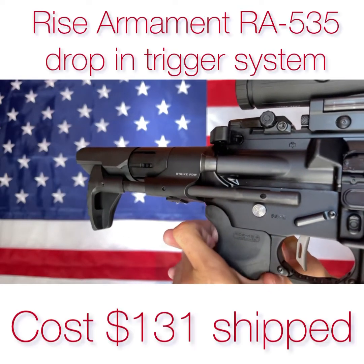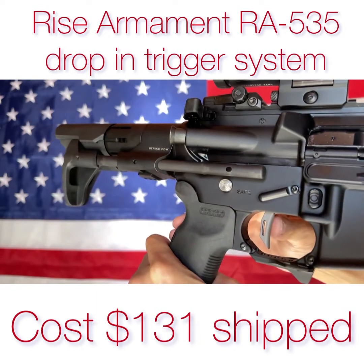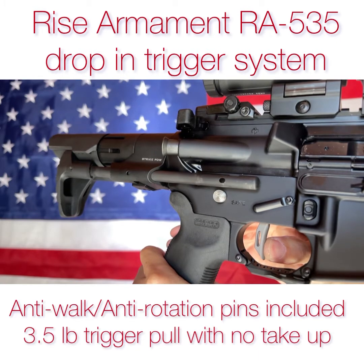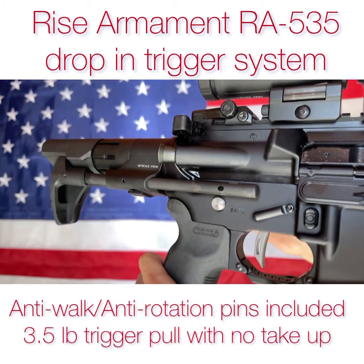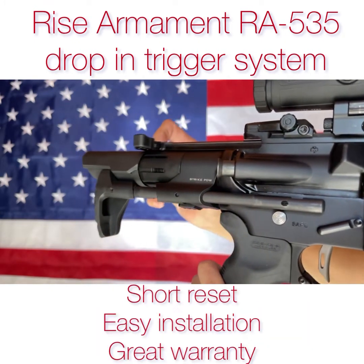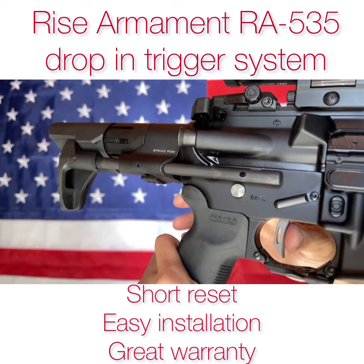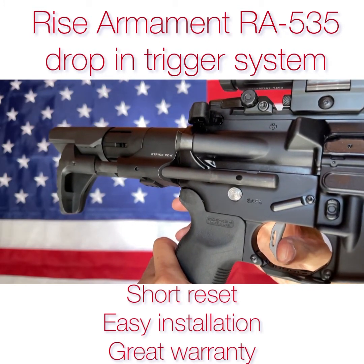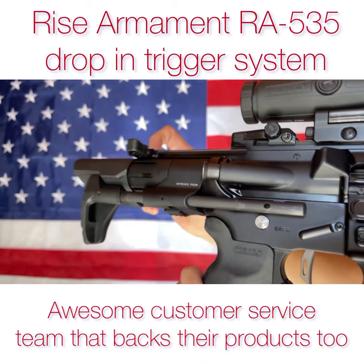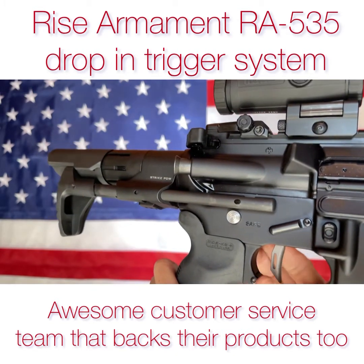The trigger I'm utilizing is a Rise Armament RA-535 drop-in trigger system. It's got a skeletonized, slightly curved trigger face. It has a crisp 3.5 pound break with absolutely no take-up. That break is so clean though, it breaks like glass. It comes with a set of anti-rotation, anti-walk pins, and the installation is really simple. It is a drop-in trigger system. The hardest thing is taking out your old mil-spec trigger.